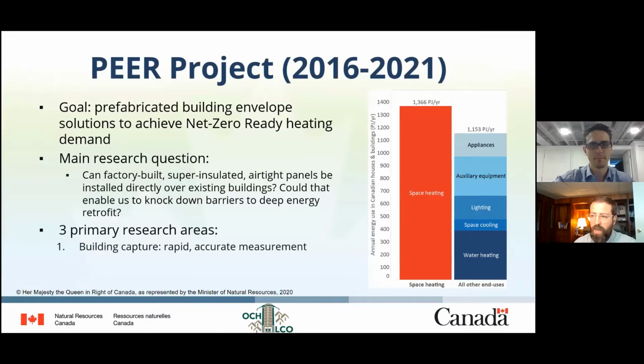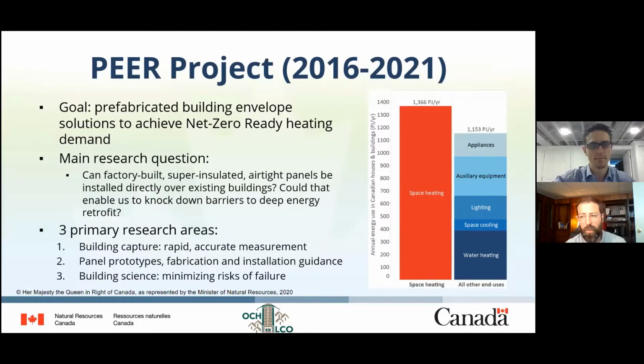We're focused on 3 main research areas. The first is what we call building capture. That's looking at recent developments in technologies like laser scanning and photogrammetry to quickly and accurately measure a building, get all the dimensional data that we need to custom build a set of panels that will fit when they arrive on site. We are developing panel prototypes. We have 2 to date. The OCH project is using one of those, so you'll hear more about it then. And also developing guidance in terms of their design, their fabrication, and their installation. And then we're also looking at the building science implications of doing this. At the end of the day, we want to have more energy efficient buildings, but we also want to make sure that these buildings are comfortable, that they are durable and resilient, and that they are healthy for the occupants who have to live in them.